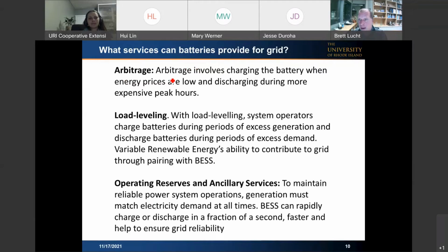Because what many of you may not recognize is that on the wholesale electricity grid, the price of electricity changes with demand. At night times when everybody's asleep and people aren't using very much electricity, electricity costs are low. And during the day when people are really using a lot of electricity, energy costs come high. Now, most consumers don't see this. In some states they do, but in most states that's not the case.